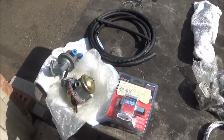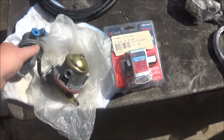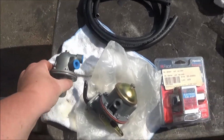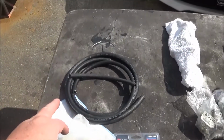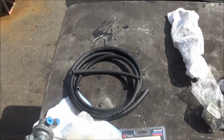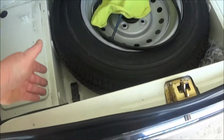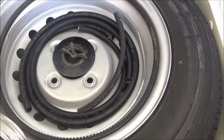Yes, I know it's overkill, but I'm going to take 3 pumps with me. I'm going to take an original style pump, an earlier style pump. This is more like a TR250 pump. And then we've got an electric pump here, as well as some spare fuel line. So we're going to pack that away, and again, in one of the corners where I can get to it easily enough, right here. So there's the aforementioned fuel line.